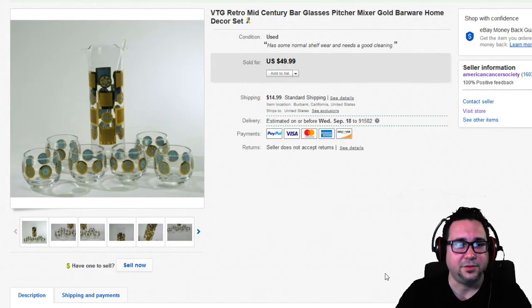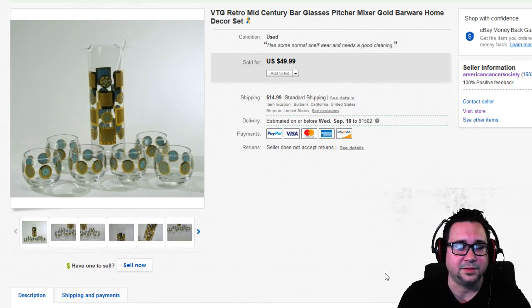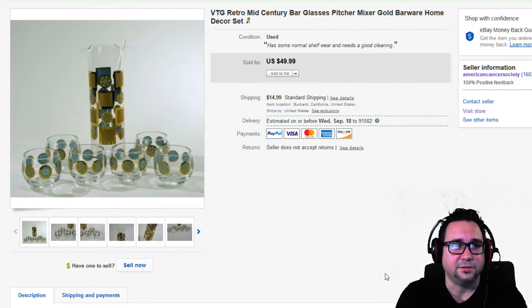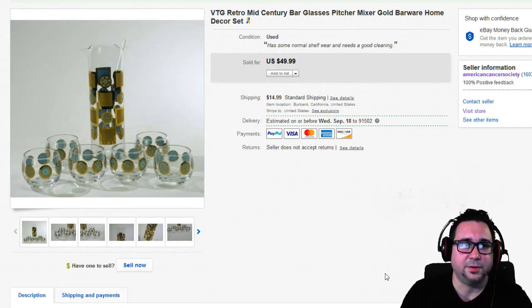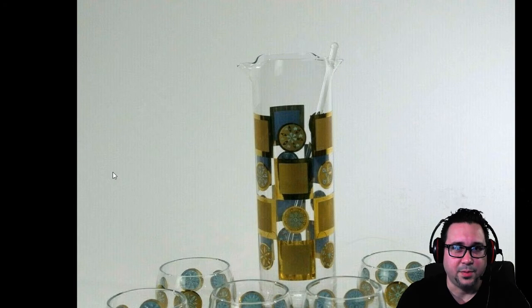Next up, we have another deep dive for you. We're going to talk about retro mid-century bar glasses. Now, this stuff you can easily find at garage sales and estate sales, especially estate sales. People are older, they have this kind of stuff. It's stuff that came out mid-century, like the 50s and 60s. Barware, as we can see here.